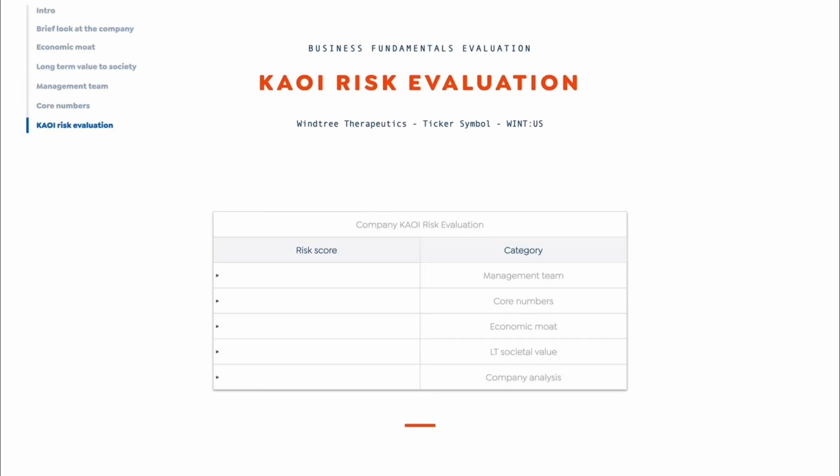This brings us to the key areas of interest: risk evaluation. I feel the Chief Financial Officer resignation is a major concern. When you put this against the financial health of the business, it paints a picture to me that says more pain to come. So management team gets a high risk designation and core numbers gets a severe risk designation.